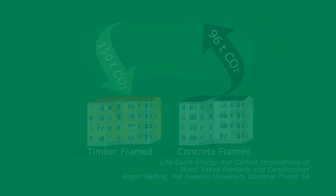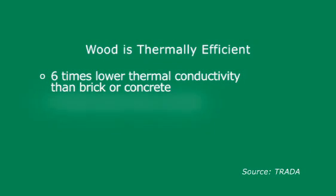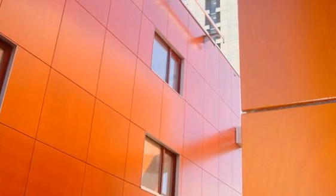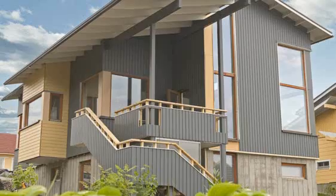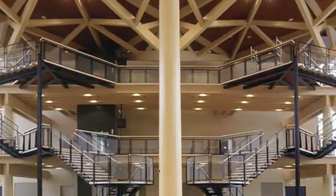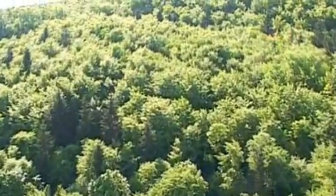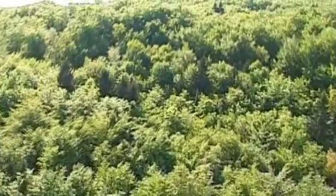And because of wood's naturally low thermal conductivity, timber frame buildings don't need as much extra insulation to be highly thermally efficient. So, using more wood is one of the simplest ways to build a low-carbon economy and help tackle climate change. It produces beautiful, healthy, durable products, encourages sustainable forestry, and delivers significant reductions in carbon dioxide emissions. Tackle climate change. Use wood.